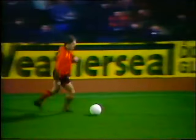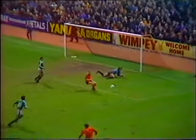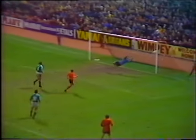Along with Kirkwood, who's on the ball now. Milne. No luck at all for Ralph Milne. What a tremendous effort. Well, that's fully 35 yards out. Milne turning on the ball. It seemed too far out. But look at the power in the shot. Back off the post.